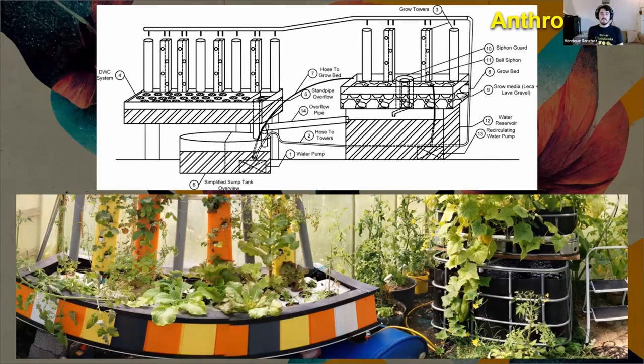Here, the design, I can explain, it looks very complicated, but it's actually simple. There is a lower point of the system where we added the aged urine, and that would be pumped to either the media bed type of system on the right or the raft system on the left. But before it would reach those systems, it would pass through the towers on top, which would also be producing some vegetables. So here we are combining very different types of hydroponic techniques, and all of this is powered by human urine, which was very intriguing at the time.